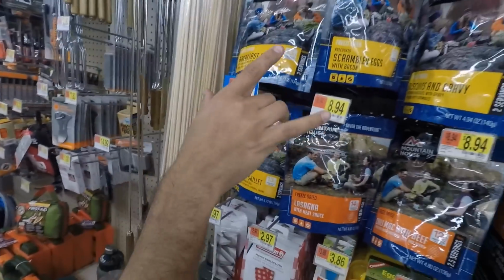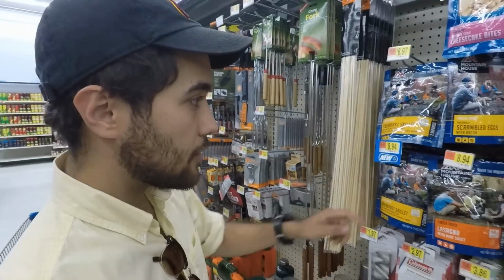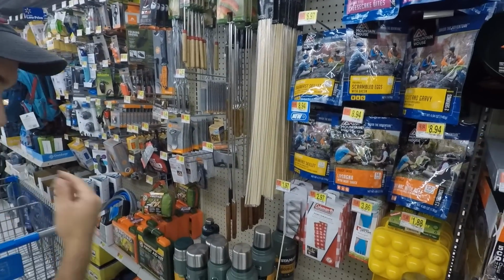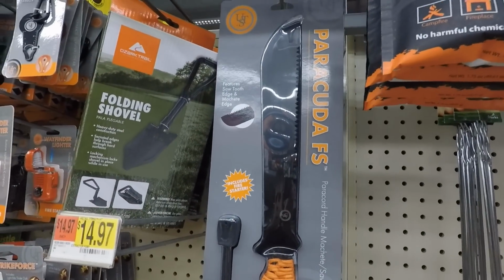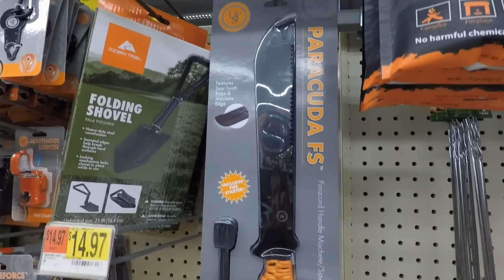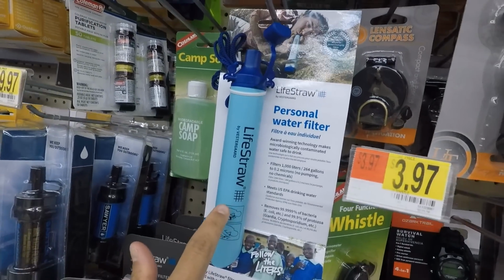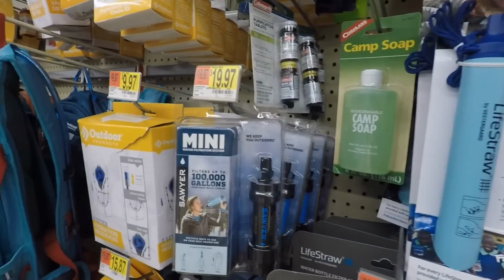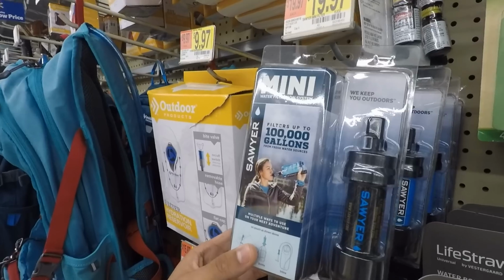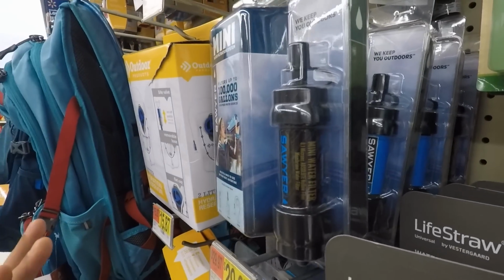I'm not into this, but if you like cooking and these types of meals, they have some really nice ones, and they're a little bit more affordable sometimes. Can't go without your Barracuda FS machete. Life Straw is not the best filter for backpacking, but it's a cool one for certain missions. But here's the king. Oh yeah, the beast. Sawyer Mini, and then the Sawyer Squeeze Regular. They have both of them, and they're fantastic setups.